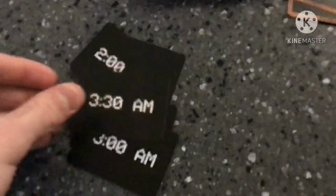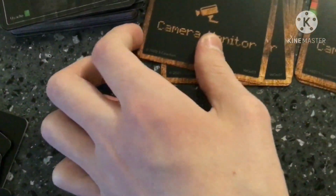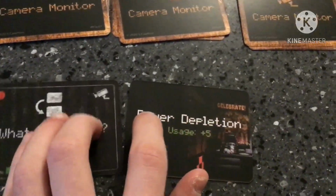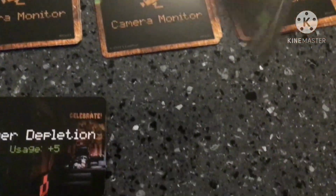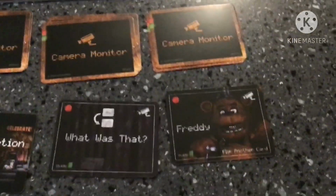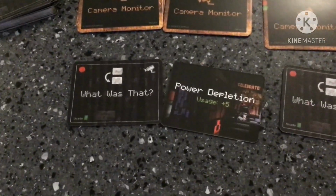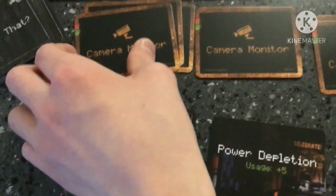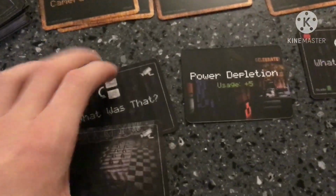4 AM with 60%, so that's going really well. Okay, what was that? Power depletion. Another what was that? And Freddy. Okay, I'm not gonna react to Freddy. I'm gonna let him move up 1 stage. And I'm not reacting to anything else, I'm pretty sure, so I'm gonna take a card and place it down. Okay, so we're totally done with that.